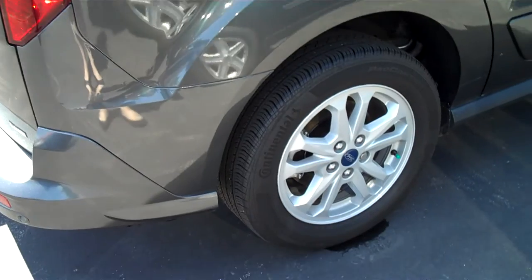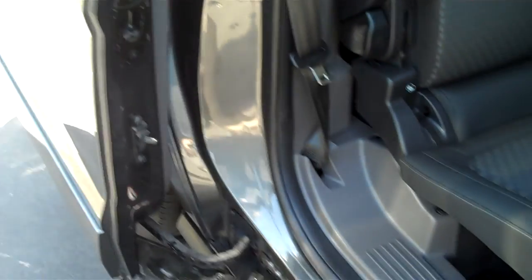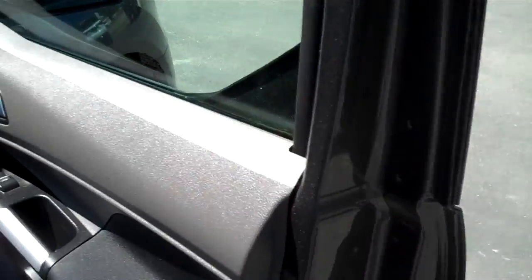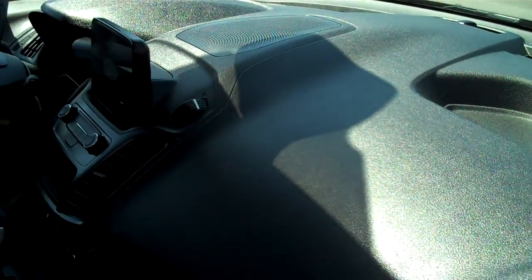Head over to the passenger side. See, that is a little bug. Come on. There we go. That's what it looks like from this side with that folded down. And lastly, our front passenger side. Very expansive dashboard up there.